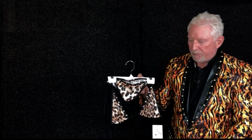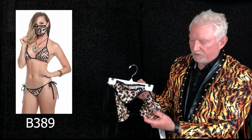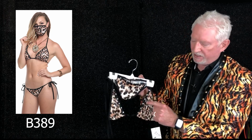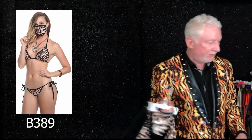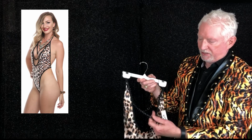All right, so here we have a leopard print, and this is not just an ordinary leopard print. This of course has a little bit of shine to it, little shiny dots on there, and we added the rhinestones to the tri-top and to the bikini bottom. This bikini bottom has scrunchie in the butt and is the style number B389. B390 brings you this romper, crisscrosses across the back and has the chains.